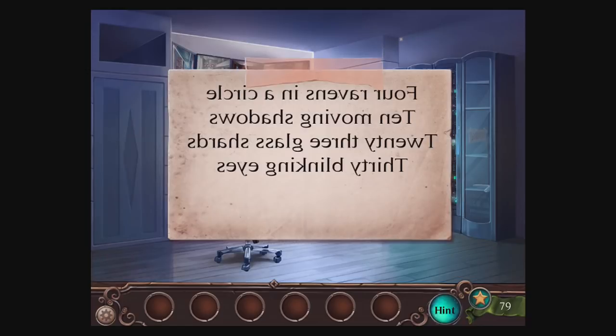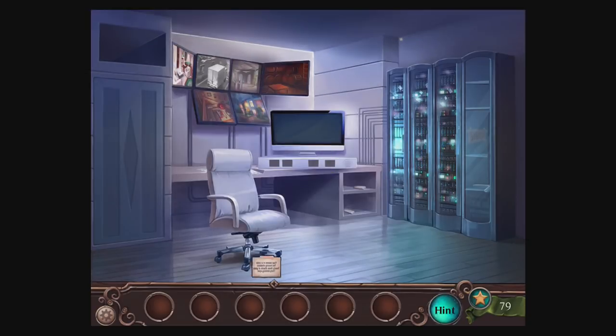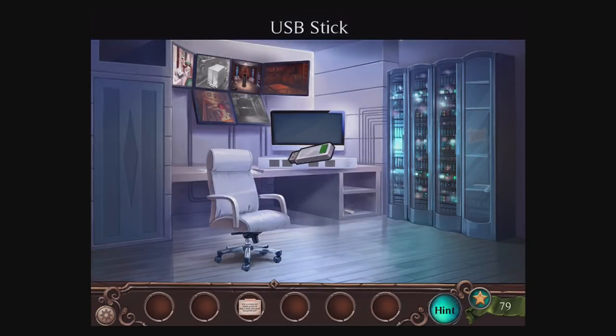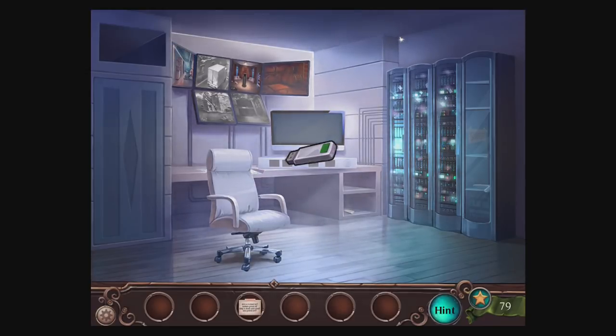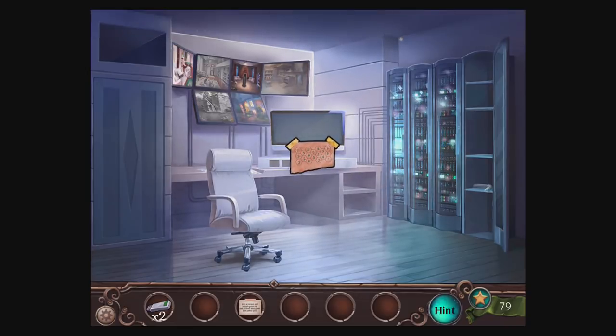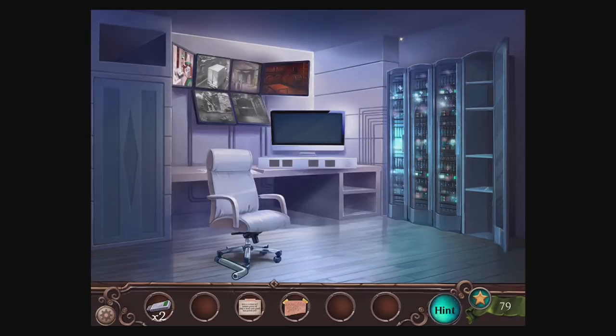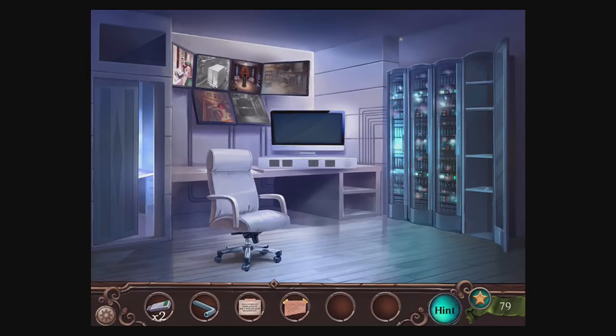Okay, so now pick up this strange note of gibberish, and these 2 USB sticks. And then open this, get the note with many numbers, and the hex wrench or key. Now let's go back through this door.